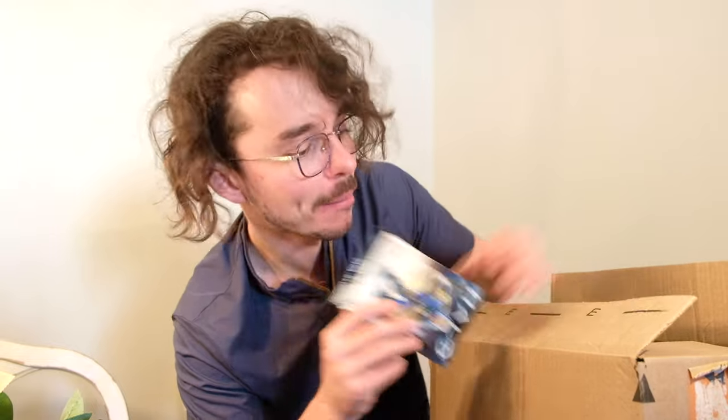Blind bag flame marine. Blind bag flame marine. Blind bag flame marine. Blind bag flame marine. Blind bag flame marine. Blind bag flame marine. Blind bag flame marine. Blind bag.